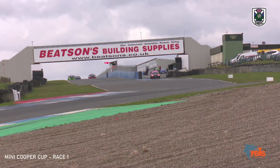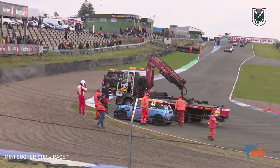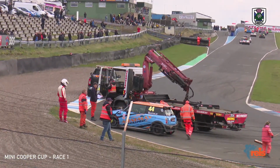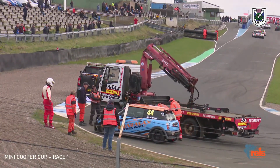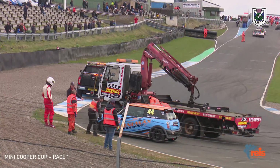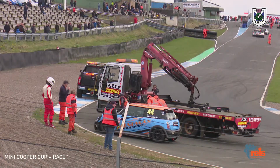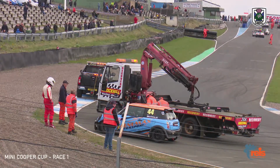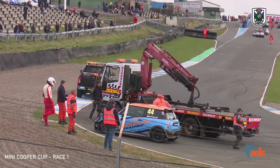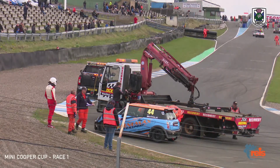It's hopefully going to be a very quick retrieval of that car that's stuck down there at the hairpin. And yeah, there we go. That's the recovery truck in position already. It'll be a case of just lifting that car onto the recovery truck, and it'll be taken back into pit lane. Now, depending on the damage that is there on that car already, it's going to be a case of Ross McComb and his team there trying to get that car fixed.